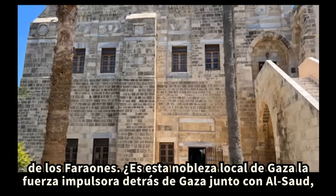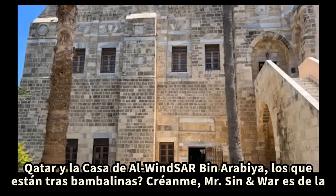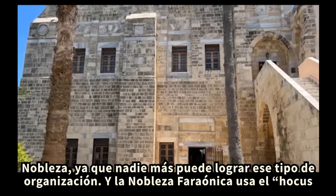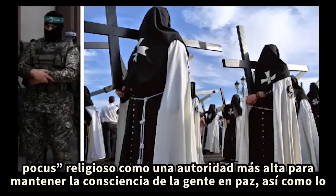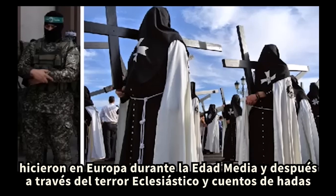It's this local nobility of Gaza, the driving force behind Gaza, together with Al Saud, Qatar, and the house of Al-WindSAR bin Arabiya behind the screens. Believe me, Mr. Sinwar is from the nobility, as no one else can achieve this kind of organization. And Pharaoh's nobility use religious hocus pocus as a higher authority to set the people's conscience in peace, just as they did in Europe during the Middle Ages and afterwards, through ecclesiastical terror and ecclesiastical fairy tales.